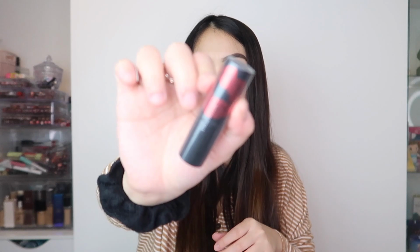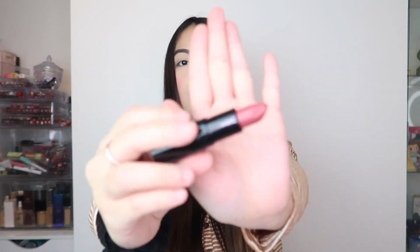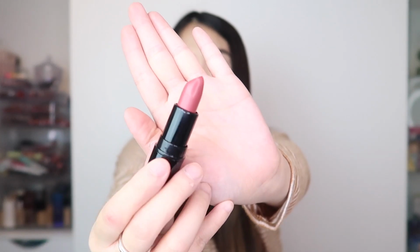And next thing I got is this lipstick, and this is in the shade Mauve Baby. So this is their collaboration with Betty Boop. This part of it, and I got this as my add-on as well. This is what it looks like.